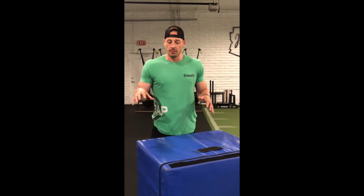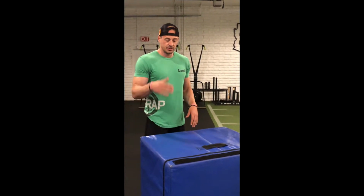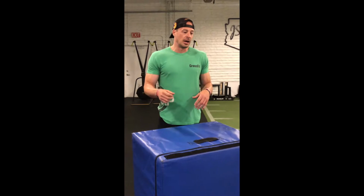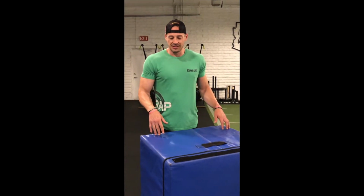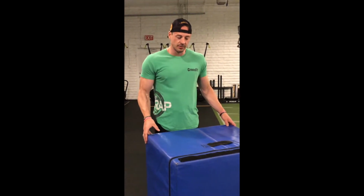So the first one, the elevated pigeon stretch, which I start off every mobility day with basically. What you guys do is you'll find an elevated box or bench if you're at home, couch, chair. I actually do this at the airport quite a bit. It can be done from a kneeling position, it can be done from a seated position, but I do like the standing position because you get a little bit better leverage with the body.